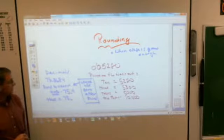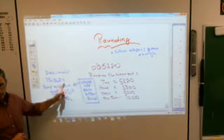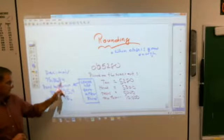Oh, that's nearest tenth. Going to tenths place, hundredths place, thousandths place. That 8, is it going to become a 9 or stay an 8? What's the number after it, Charles? Does that mean it goes up or stays the same? Stays the same. It's got to be a 5 or bigger.